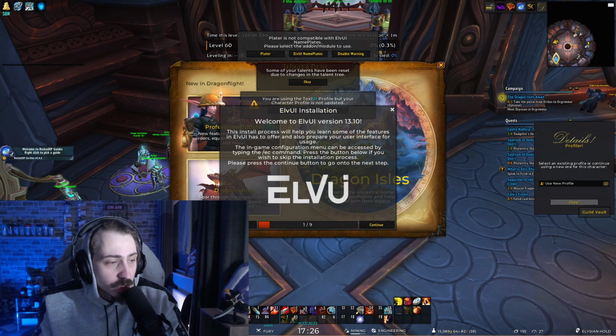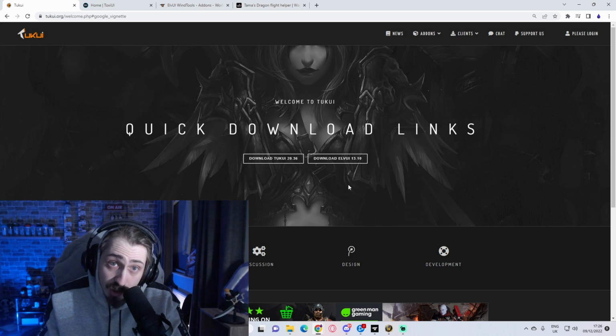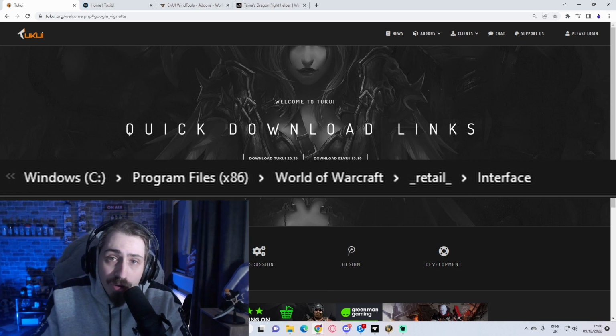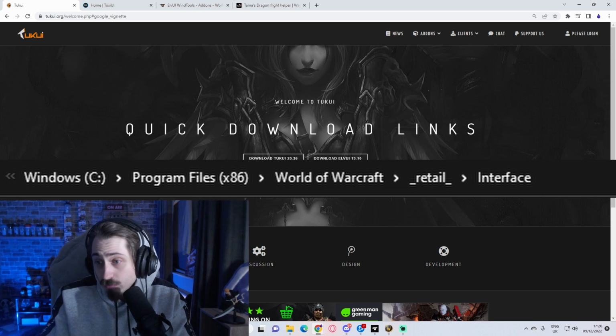So the first thing we are going to do is download ElvUI. We have to have ElvUI for this UI to actually work. So just click it, get it downloaded, put it in your add-ons folder, and boom, sorted. Reload the game, and it'll load it up.